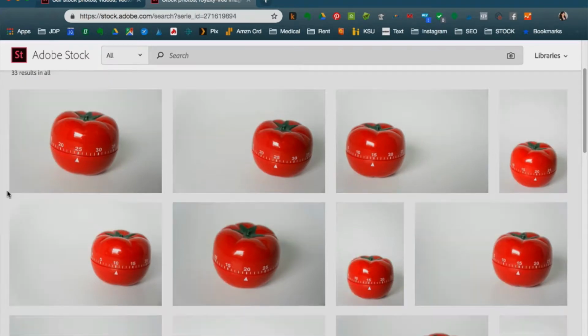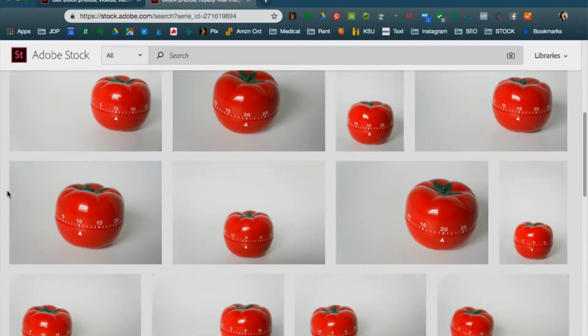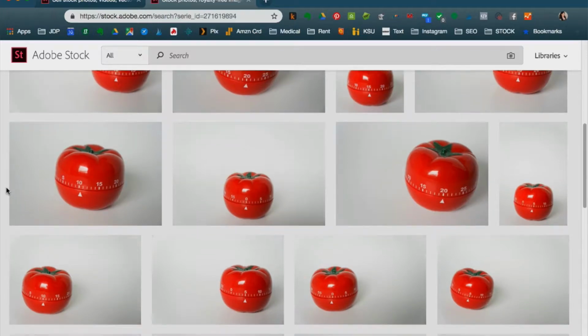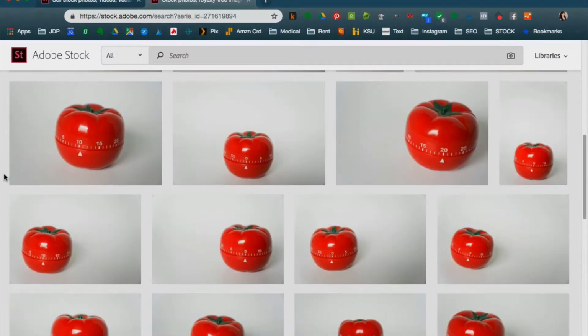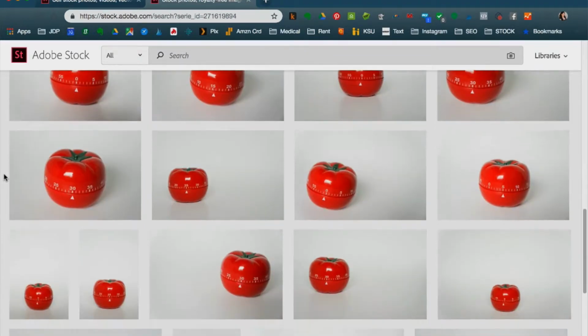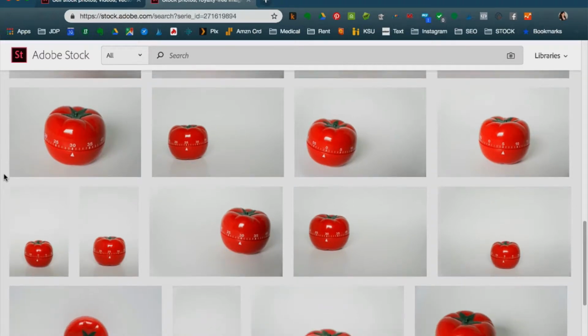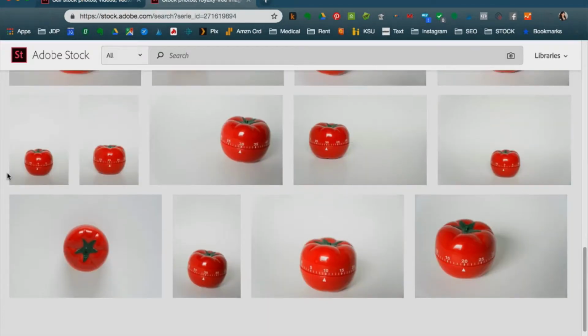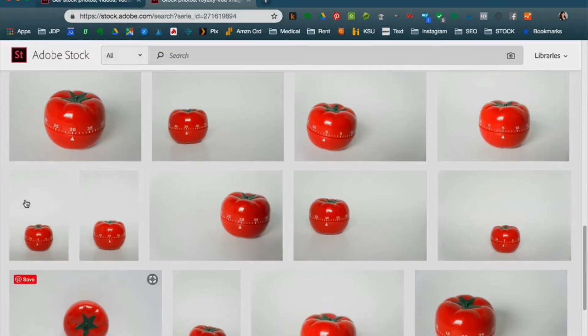When I was doing some quick research to see, have people photographed a tomato timer specifically, what did it look like? Are they good? Are they decent? Can I do something different that's not already there? What I found was that they had, again, timer set to 0. Maybe there were a couple set to 25, and that was it. But there was nothing set to 5 minutes, 10 minutes, 15, 20, 25, 30. So of course I did all of those. I basically ran down the timer and did a bunch of shoots at different angles with all the different time limits.